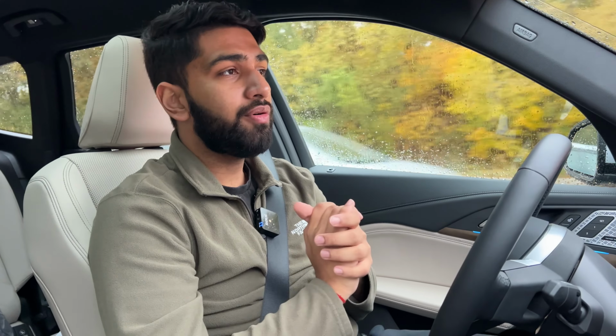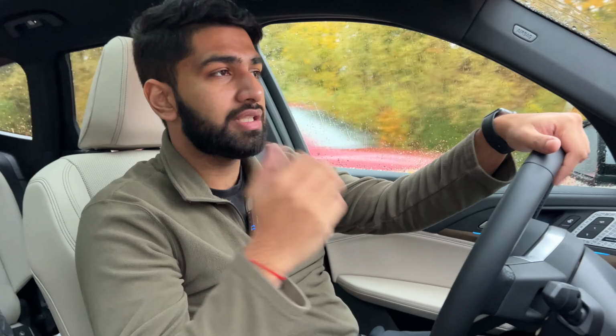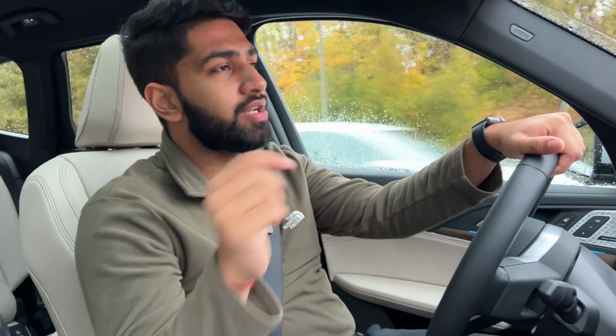So if you're looking for a daily driver BMW and looking for a vehicle to get into the BMW brand, the X1 is where you need to start.